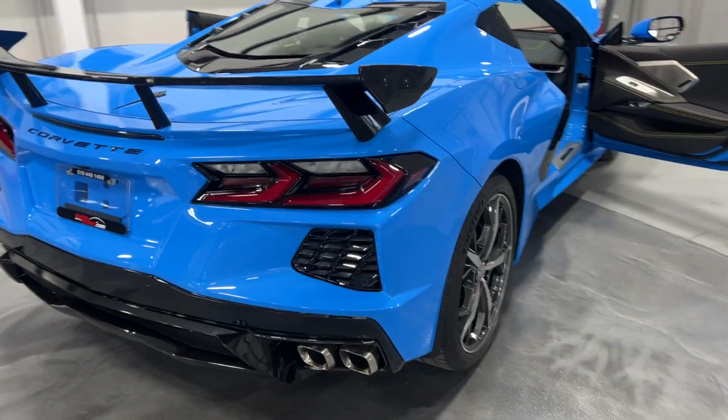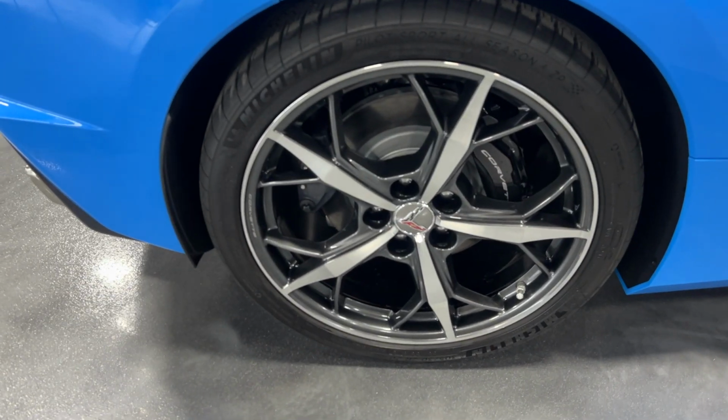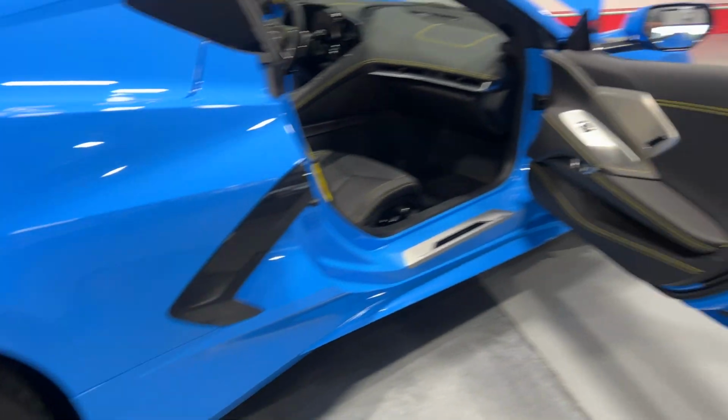So we'll just shift around this side here. Here's your rear wheel. So it's got the nice machine face wheels. We've got black painted calipers, painted rotors, and nice Michelin tires on there.